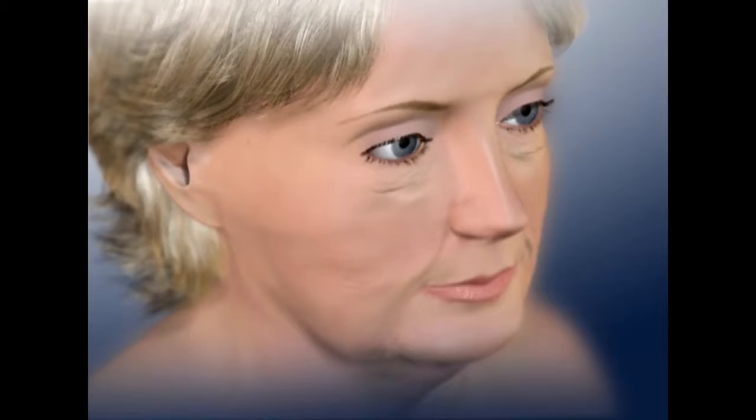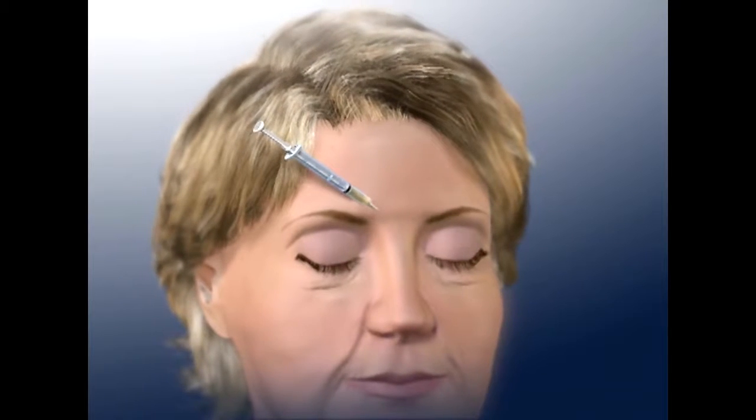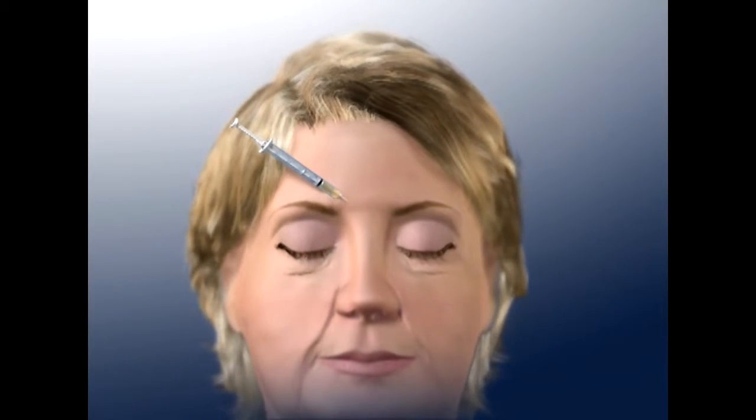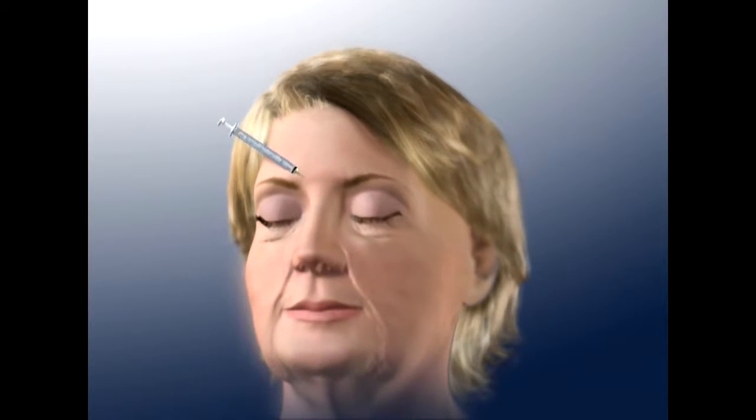In addition, injections of Botox, botulinum toxin type A, may be recommended prior to your facelift to help underlying muscles fully relax before repositioning and tightening. These injections may also be recommended after your surgery to help maintain results.